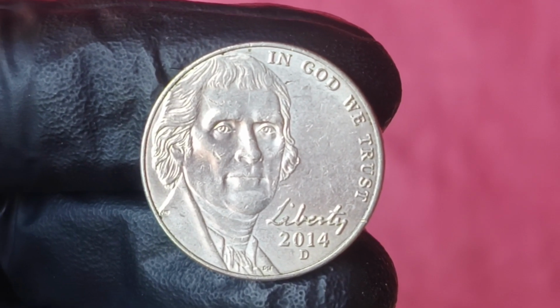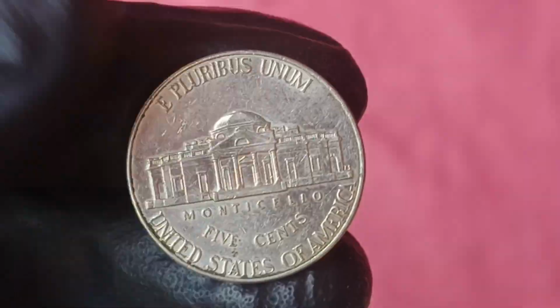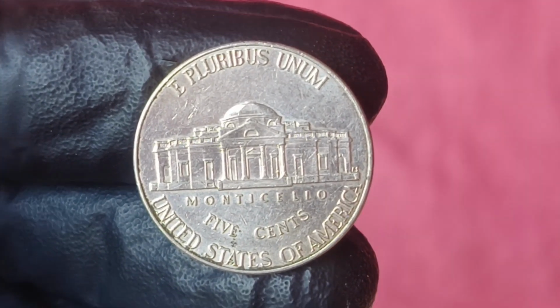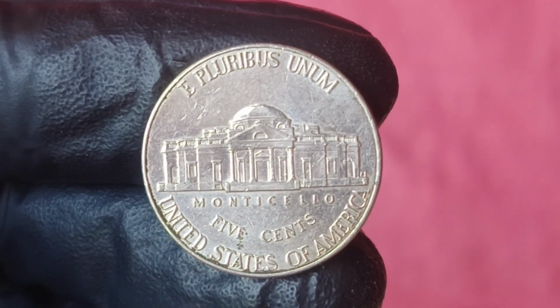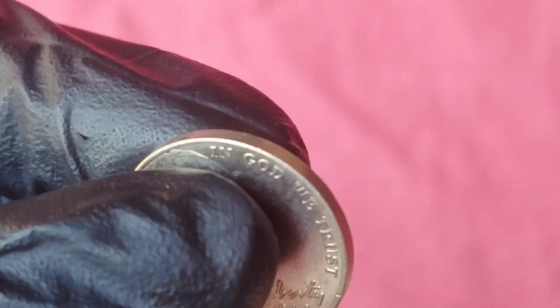The Jefferson Nickel itself has a rich history, being first introduced in 1938 to honor the third President of the United States, Thomas Jefferson, who was renowned not only for his contributions to American independence but also for his interests in architecture, science, and philosophy.